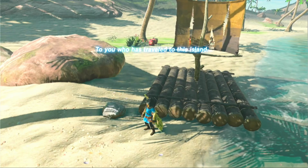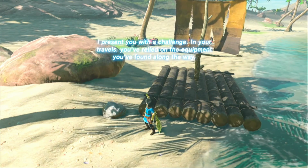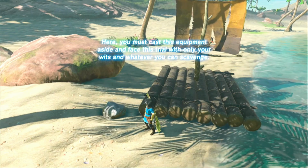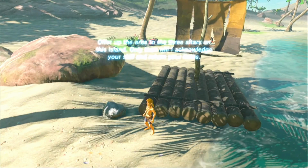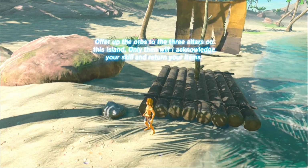So who has traveled to this island? I present you with a challenge in your travels. You have relied on the equipment you found along the way. Here, you must cast this equipment aside and face this trial with only your wits and whatever you can scavenge. Offer up the orbs to the 3 altars on the island. Only then will I acknowledge your skill and return your items.